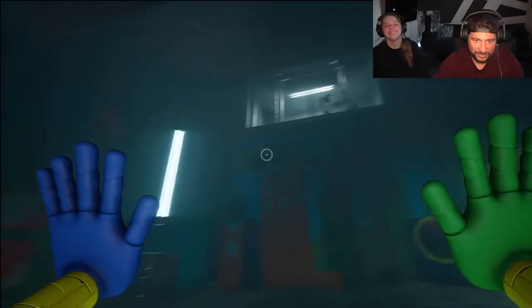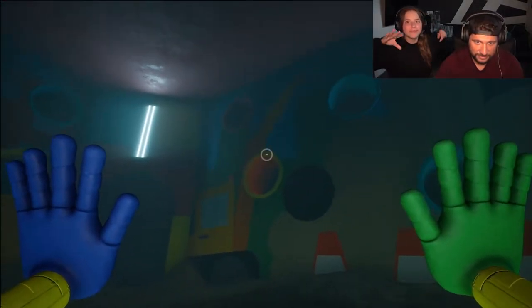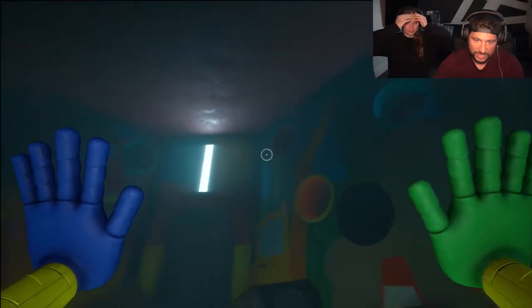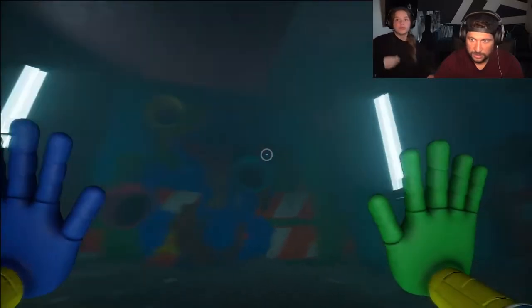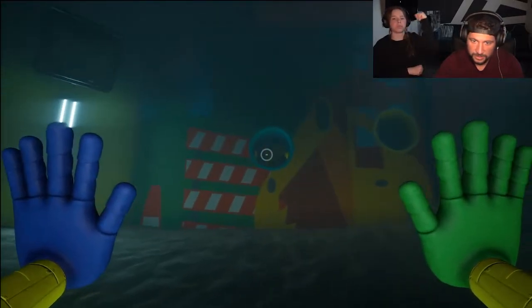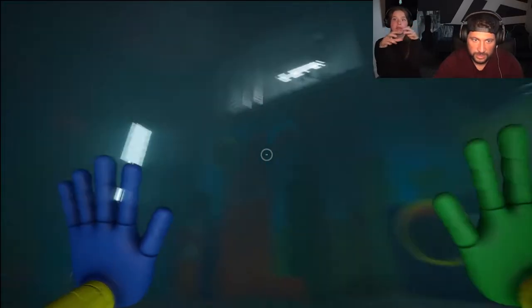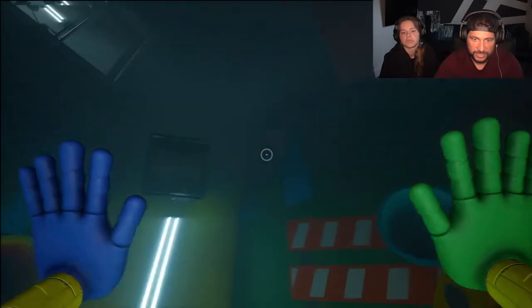And it's hard to see. It's hard to see. I hate that Mommy Long Legs was just standing there like... Ah, there's a Huggy. Oh, there's one. Oh, you can hardly see him. All you can see is their little yellow hands. Aydah, do you see any? No.